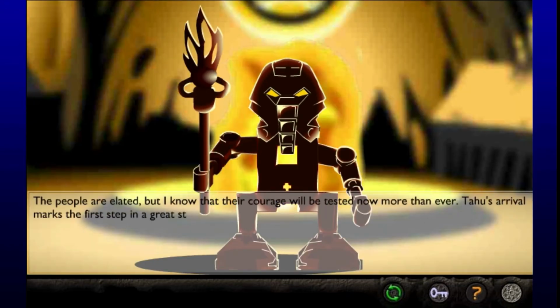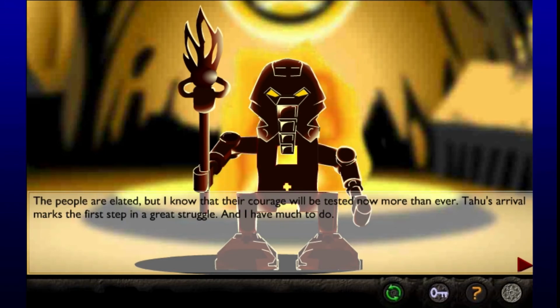The people are elated, but I know that their courage will be tested now more than ever. Tahu's arrival marks the first step in a great struggle, and I have much to do.